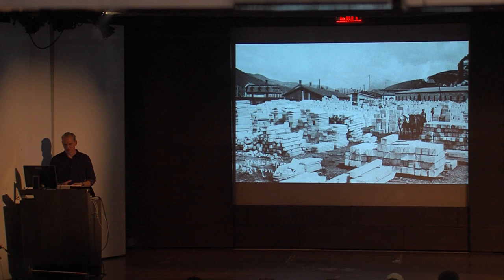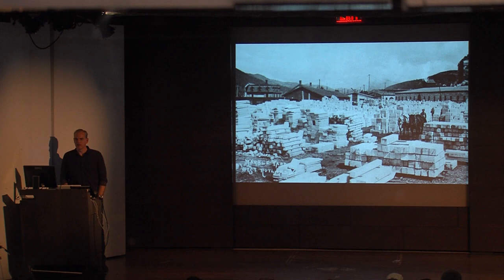So this is a photograph of the Vermont Marble Company yards in Rutland, Vermont in the 1870s. And they had sales representatives in St. Louis and Kansas City, which is where a lot of the marble in Wichita would have come from.